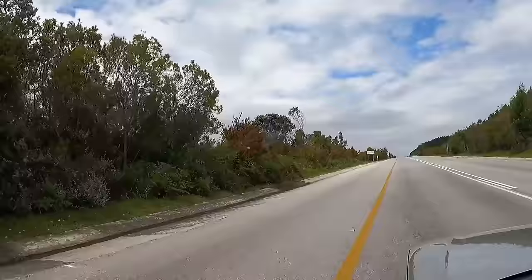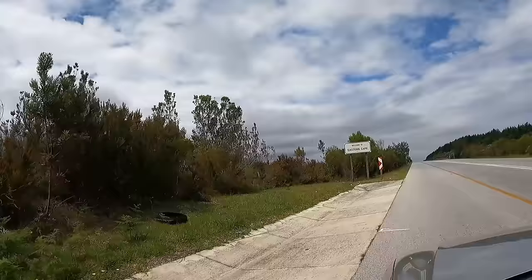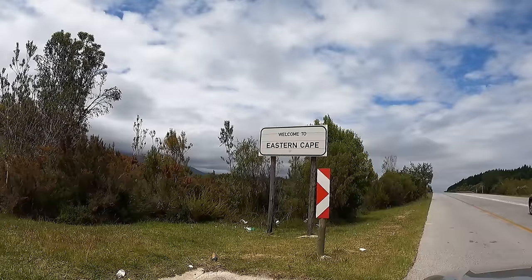Woo-hoo! Welcome to the Eastern Cape. We are now in the Eastern Cape. We're just leaving the Western Cape. The moment we cross that, we are in the Eastern Cape. After the toll gate, yeah? Yes, like now after the sign. I believe after the sign, we are in the Eastern Cape, because the toll gate is still in the Western Cape. Unless I'm mistaken, I'm here to be corrected.